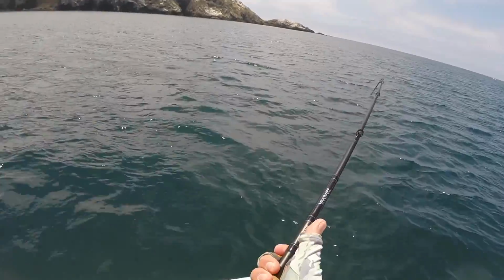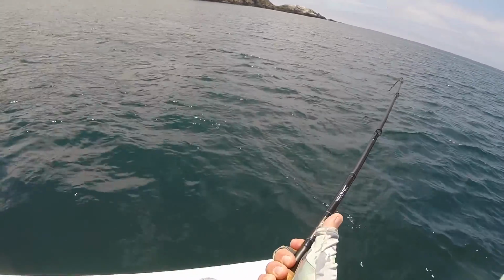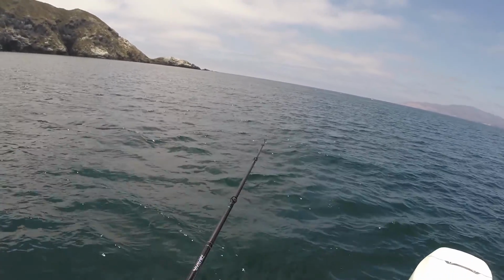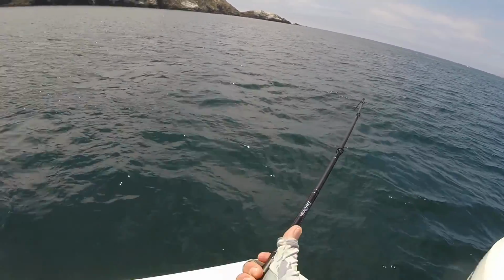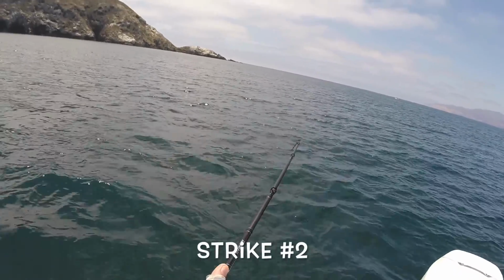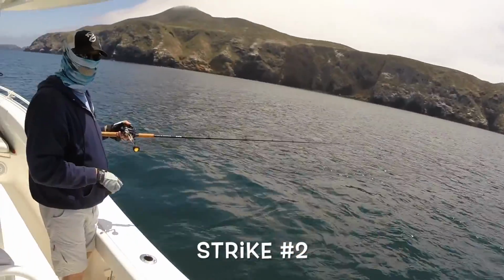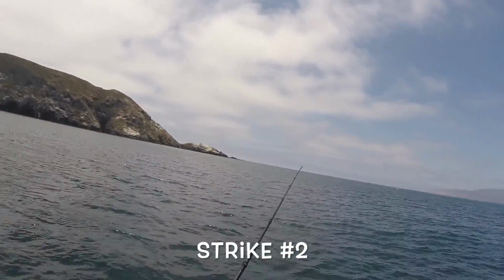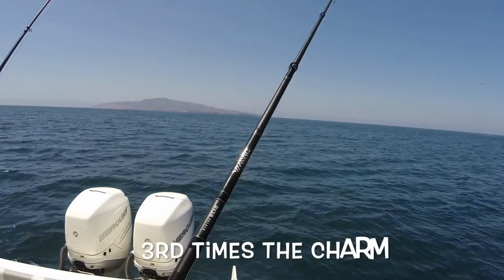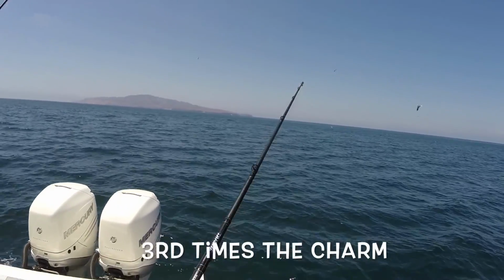This thing's going to spool me. Go after it? No, let's just see if we can keep dragging it. Wow. Broke me off. That was a big, big, big fish. On the drop with the red crab. That adds a little bit more weight to it, Derek.